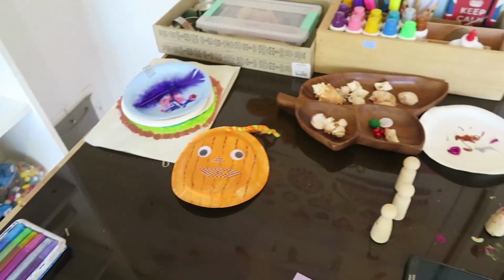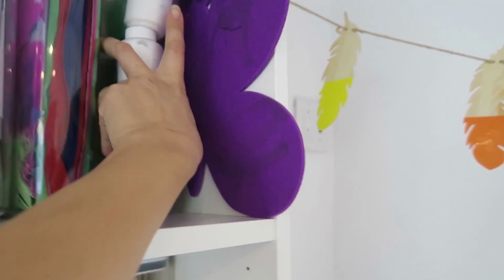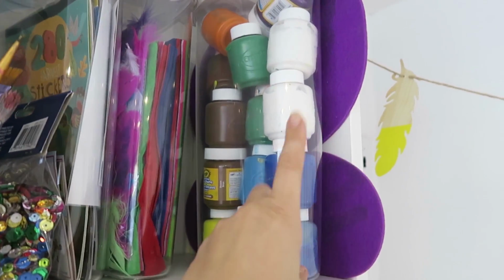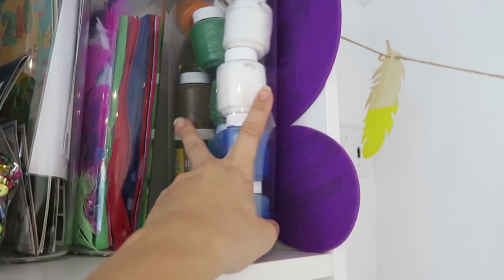Right now, this is the stuff that she was working on before she took a nap. All the stuff that you're going to see is left out all the time, and she has access to it whenever she wants. But in here is just a container full of different paint. I actually usually make my own paint, but she got this as a gift, and I've had it for a while, and I use it when her friends come over.